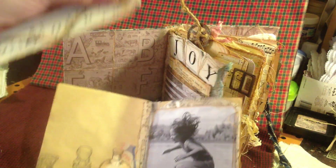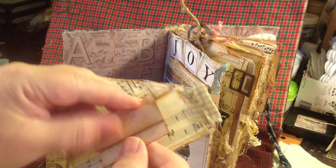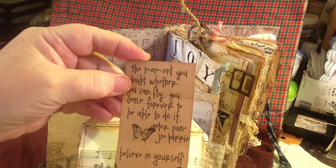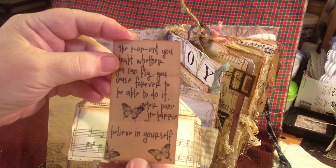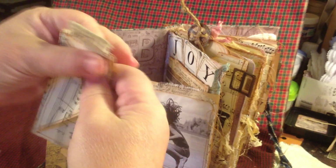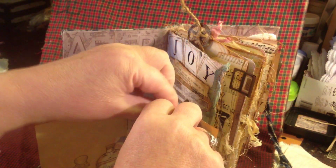And inside here is a little envelope. And it says, "The moment you doubt whether you can fly, you cease forever to be able to do it." And that was in Peter Pan by J.M. Barrie. And it says, "Believe in yourself." So, there you go. If you believe in yourself, you can fly. Except don't call me if there's any problems. I don't want to be sued.